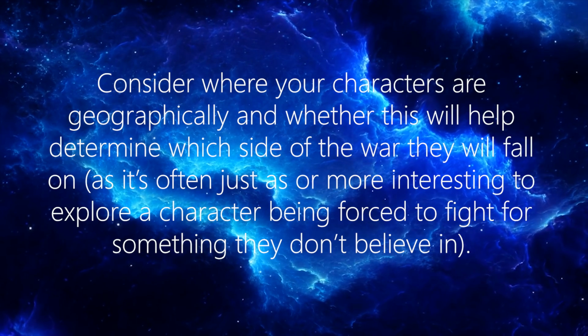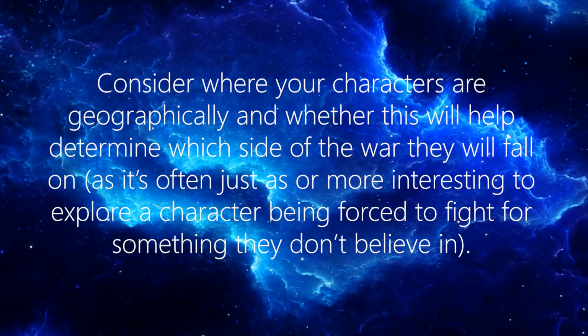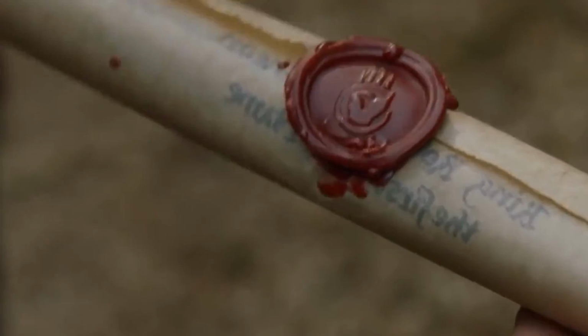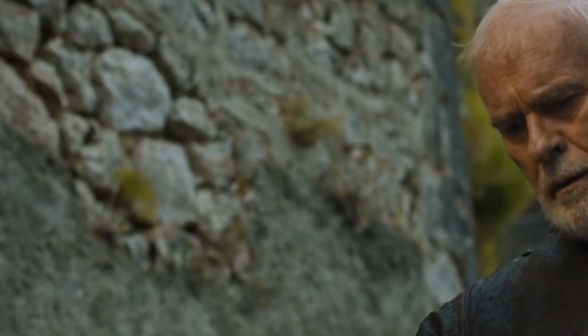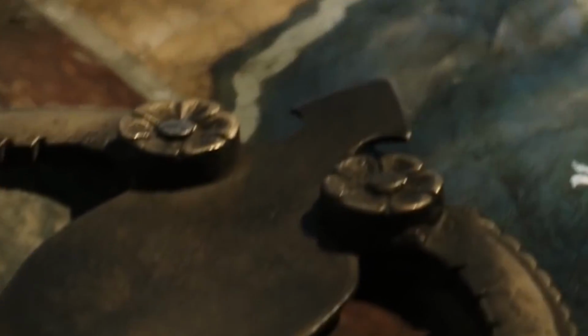Consider where your characters are geographically and whether this will help determine which sides of the war they will fall on. One really interesting thing to do with this gaining or losing question is building a character arc. Some authors use what a character has to lose in a civil war as a means of showing character development.